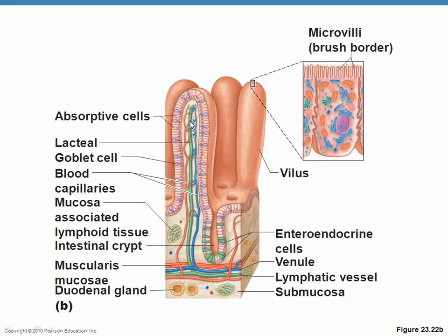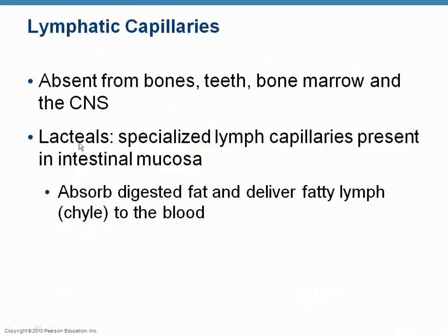But there's one nutrient that's too big. Fat is too big to get into a regular capillary. So fat is absorbed by the lymphatic system, these specialized vessels. They are called lacteals. You see them right here. I can't highlight it when I'm on this mode. Lacteals. They are specialized lymphatic capillaries present in your small intestinal lining. Really, they're in the mucosal portion under the epithelium. That's still the lining. Their job is to absorb fats, because fats are too big to get into normal capillaries.